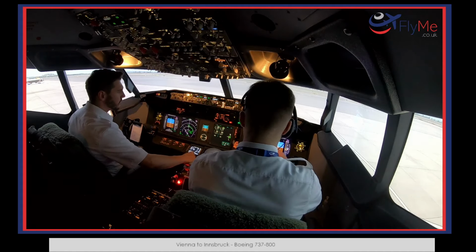Okay, flight controls. Check. Full forward. Neutral. Full aft. Neutral. Full left aileron. Neutral. Full right aileron. Neutral. Rudders. Full left. Neutral. Full right. Neutral. Okay.